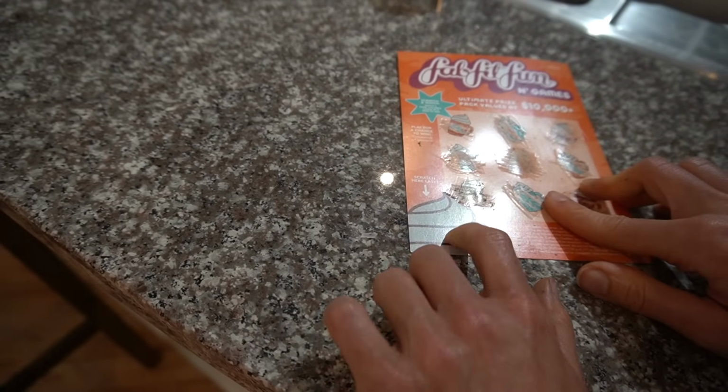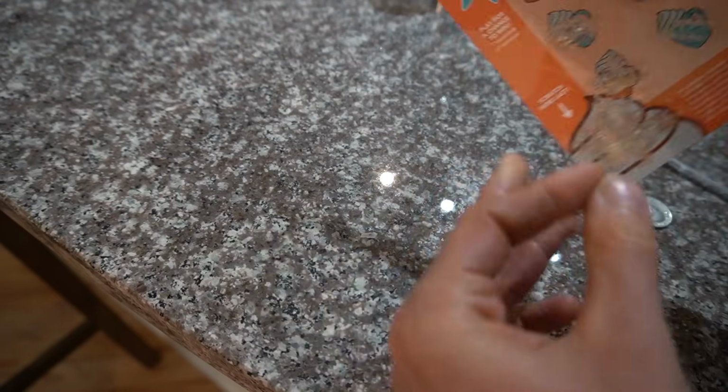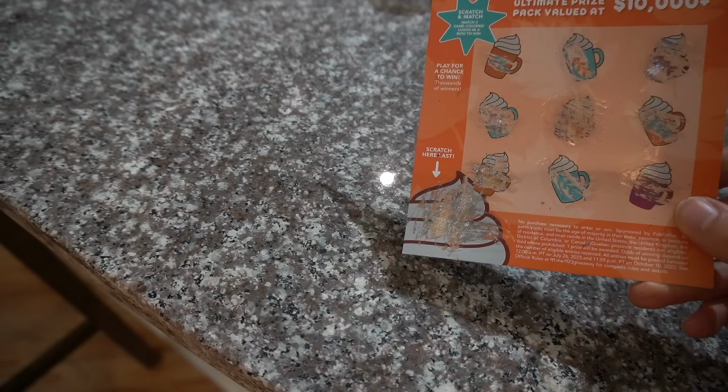Okay, and it says we can scratch this big one. Just an empty ice cream cone. Doesn't look like I won anything. All right, well, that was another dud. FabFitFun, you need to make this softer to scratch off.